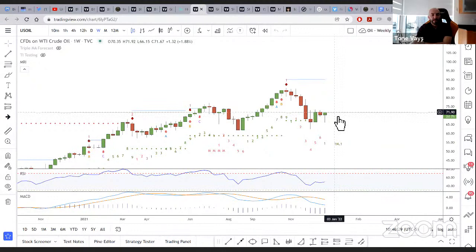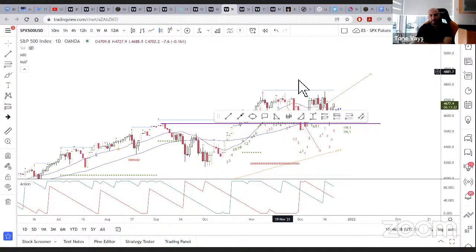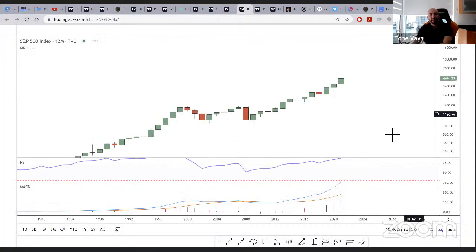Oil is rebounding nicely. I would need oil to break the prior swing high, and then I will be very bullish on oil. Gold is totally irrelevant and useless at the moment. S&P 500 is rallying again. This could be the reason why the Bitcoin price is hanging in there. I remain very bullish on the S&P 500. As I've stated many times, I think the stock market is going up a lot.